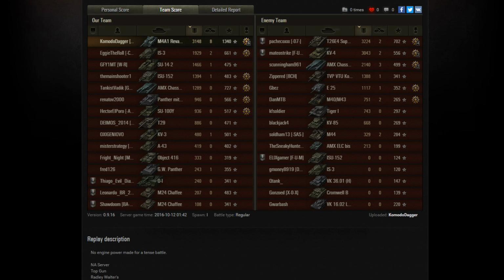But what I thought particularly amusing, actually there were 2 things that I thought were particularly amusing. The first is that he's not the only Tier 8 on that team that didn't do any damage. Right there above him on the team list is an ISU-152 who managed to do no damage in a Tier 8 game. How is that even possible? And in fact only managed to scrape in with 4 more experience than an AFK IS-3.